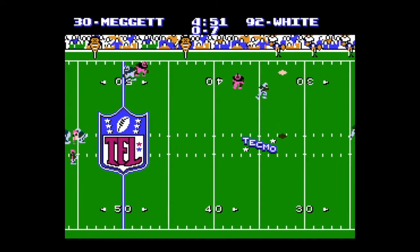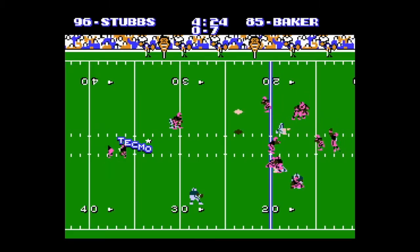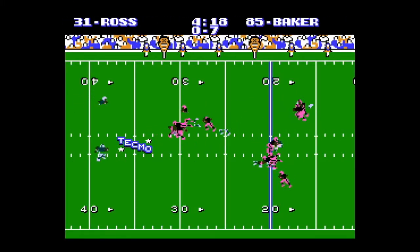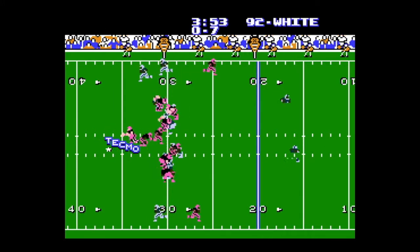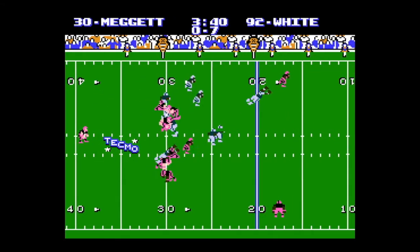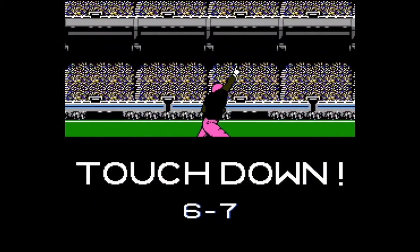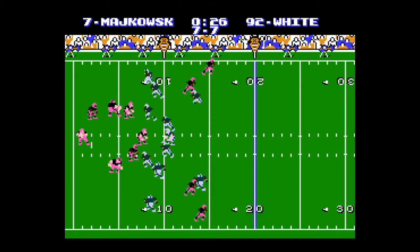Don the Magic Man Mikowski, however, would throw an interception to Darren Carrington, but Cunningham would make a mistake throwing an interception to Kevin Ross, giving the ball right back. We're playing hot potato here, but here's what Don the Magic Man Mikowski is playing. He's playing, I'm giving it to Dave Meggett. Getting it into the end zone for the touchdown. It's a tied ball game.